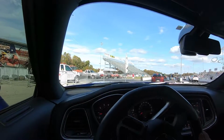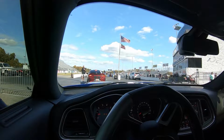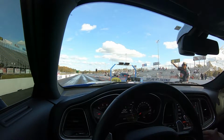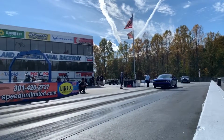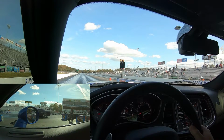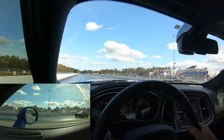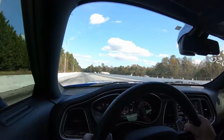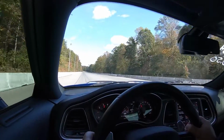All right, everyone, so we are coming up to the first elimination round of the 1050 index for Modern Street Hemi Shootout. I'm racing another Hellcat, just a standard Hellcat. Well, I put the extra weight in the car to slow me down. So we'll see how she goes. Pro tree, but I did.